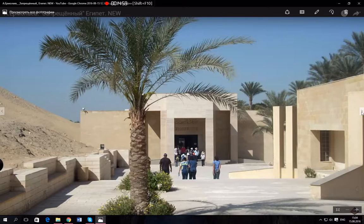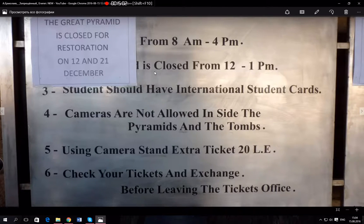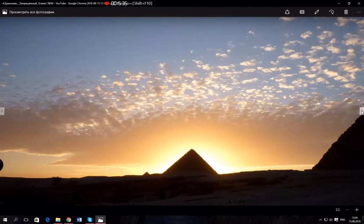And those pictures were made before 2012, and you see those Egyptians were such great believers, so they even made this warning that the Great Pyramid is closed for restoration on the 12th and 21st of September 2012, which was supposedly the end of the world situation, like the Maya said. That's just another picture of the Great Pyramid.